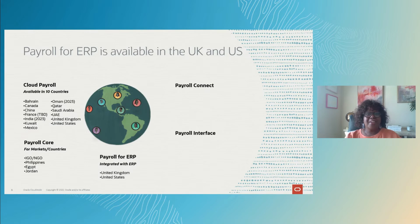Again, this is our regular cloud payroll. The only difference is customers have to interface the HR data that's required to process payroll from their HCM solution into our payroll solution. And again, payroll is integrated with the ERP system. So in those organizations where payroll owns finance, this is a great solution because you have all of your payroll data with the other financial data.